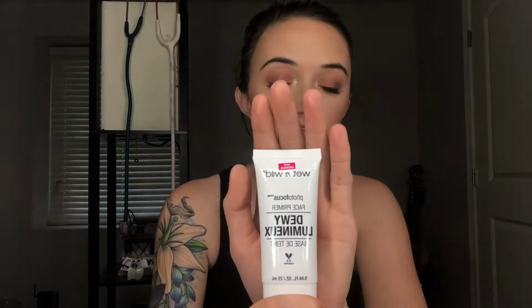Now, primers. This one's hard because I have 3 favorites right now that I actually use all the time. But if I had to choose one right now, since it's summertime, I would recommend the Wet n Wild Photo Focus Dewy Primer. It is so good. It makes your skin look like you just got back from Jamaica and you're glowing. I got this maybe 2 weeks ago, and I've been using it every day since, because look at that. It just makes your skin look so glowy and dewy and healthy. I love that primer.